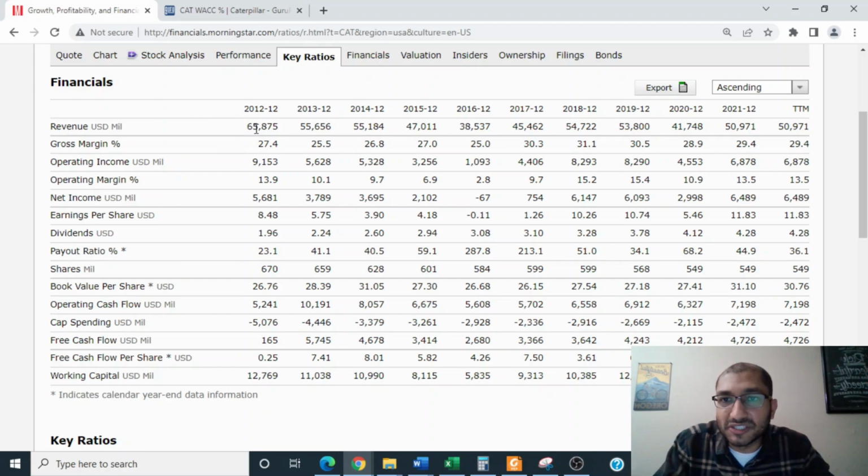Back in 2012, the company's revenue was about $66 billion. Over the next few years, the company saw a decline in its sales, where its revenue dropped down to a low of about $38.5 billion in 2016. Over the next few years, the company saw an increase in its sales. It did see a drop in the year 2020 due to the pandemic, where it got to a low of about $41.7 billion. However, for the fiscal year 2021, the company's revenue amounted to about $51 billion.